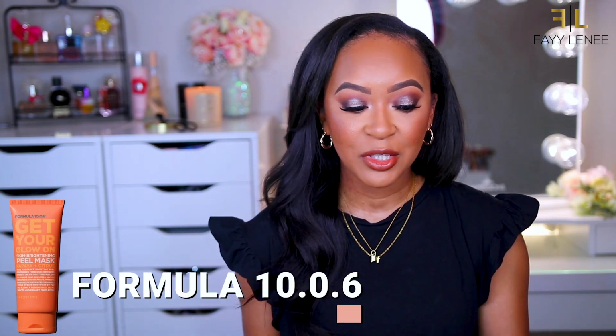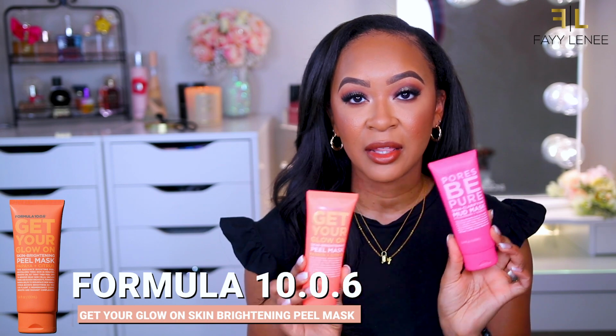And then the new one is the Get Your Glow On Skin Brightening Peel Mask. So I think the two of these will work really well together because this one will help me to cleanse, clarify, pull out the dirt, pull out the gunk, all of that kind of stuff. And then this one is gonna help to brighten because I do have some dark spots on my cheek area that I have been trying to get rid of for the longest time. So I'm hoping that this will help to kind of jumpstart that process and get the skin glowing.